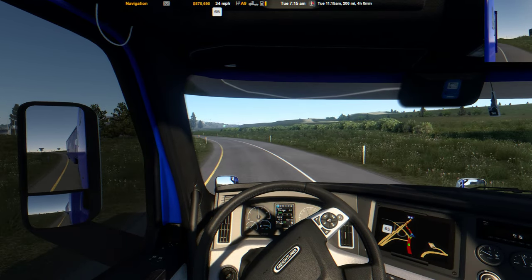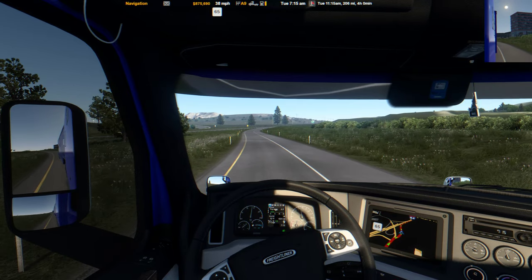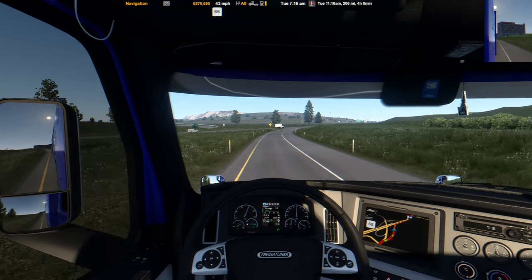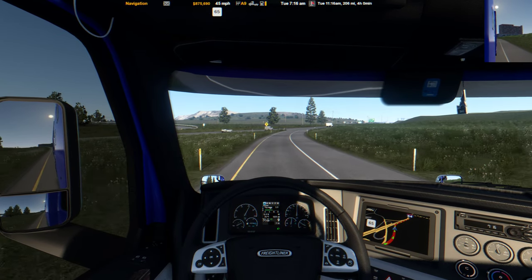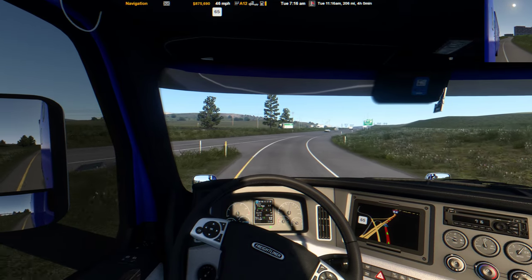Gotta take it easy with this trailer, with this car in there. It's not like if you damage it, we can just go pick up another one. Doesn't work that way when you're hauling cars, especially classic cars. That's why it pays so good. You gotta be careful with it.